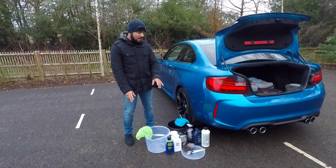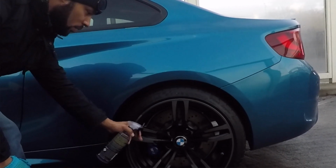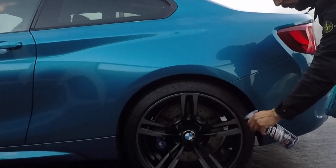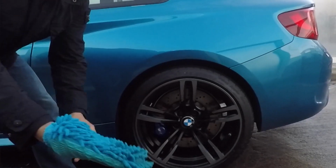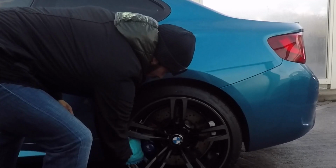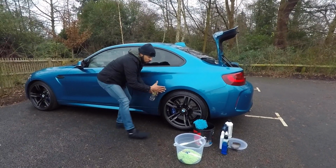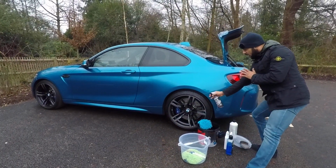Okay, as I said, I always start off with the alloys. You get a lot of rust when you wash your alloys because you're spraying it and the product's going onto it. What I'd suggest when you're spraying on your alloy cleaner, that you're not directly spraying it into the brake discs, you're spraying it at an angle so you can get the spokes. You move over to the other side and you spray in that angle like that.